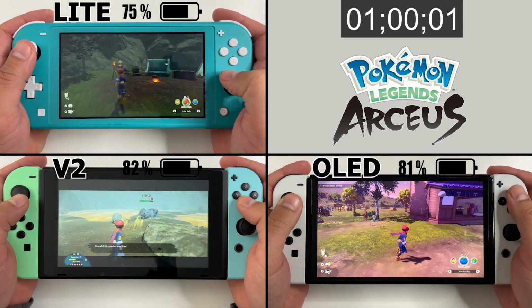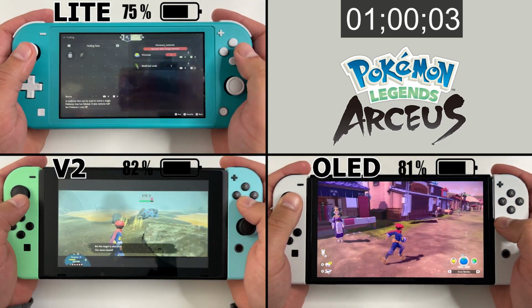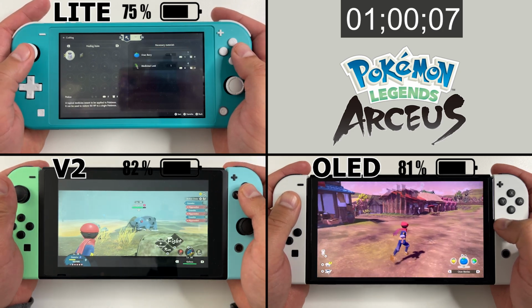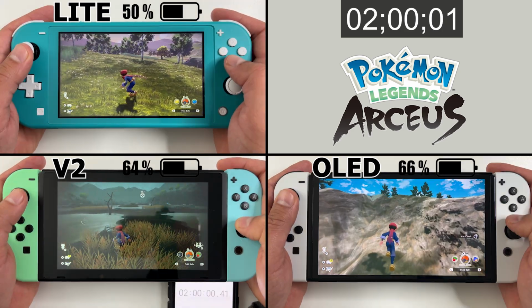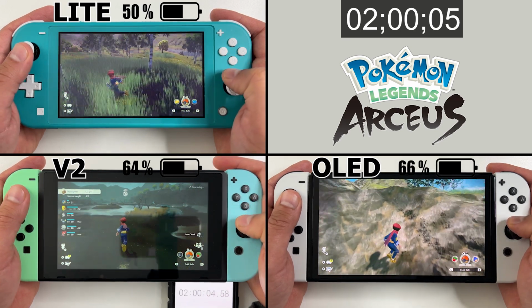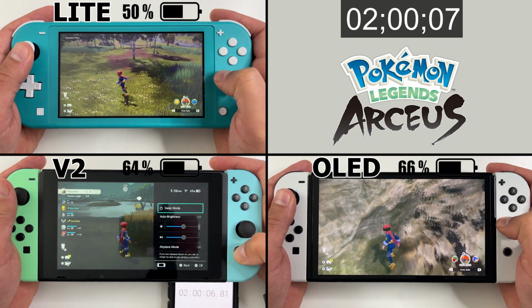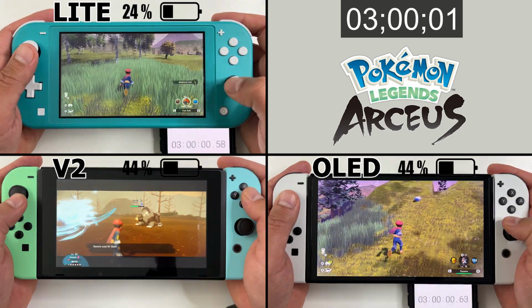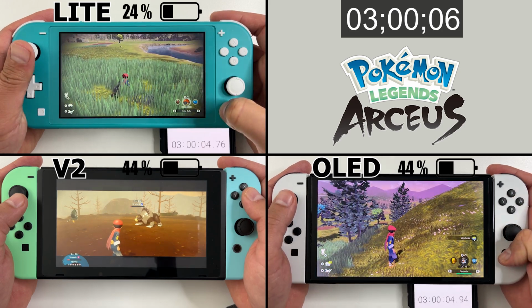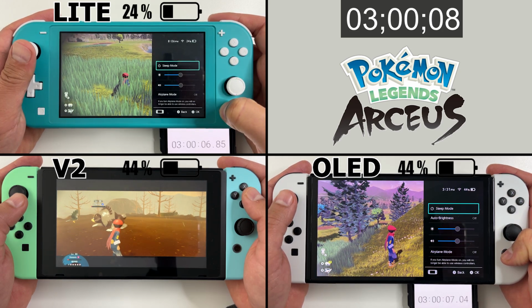At the 1 hour mark, we got 75% on the Lite, 82% on the version 2 Nintendo Switch, and 81% on OLED. After 2 hours, 50% on the Switch Lite, 65% on standard, and 66% on Switch OLED. After 3 hours, there's 24% on the Lite and 44% on both the standard Switch and the Switch OLED.